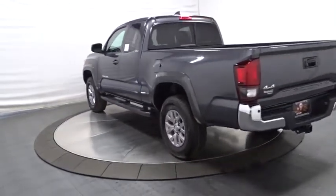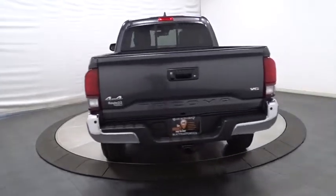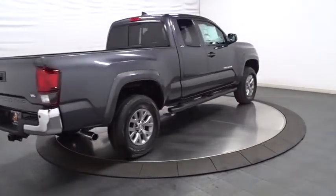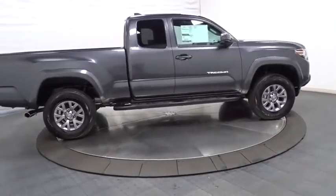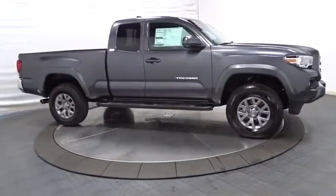Keyless entry, Bluetooth, leather-wrapped steering wheel, clock, power door locks, compass, trip computer, fog lights, electronic stability control, HD radio, brake assist, tachometer, outside temperature gauge, body color door handles, engine immobilizer, sliding rear window, tinted glass, low tire pressure warning, four-piece floor mat set.